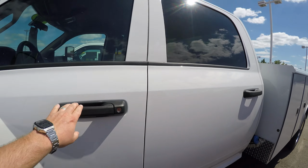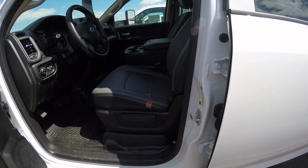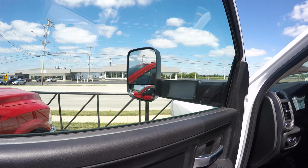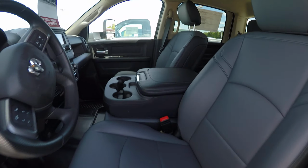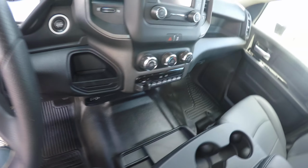Go ahead and take a look inside here. It has our heavy duty vinyl seats. Has power and heated trailer tow mirrors. Of course, you have your power windows, power mirrors, power locks. You have your vinyl flooring instead of carpet.